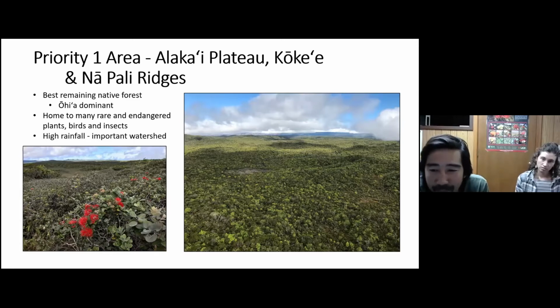It's a closed canopy native forest. You can see pretty much all of the dark green trees are ohia. The light green trees are olapa. It's home to many rare and endangered plants, birds, and insects. The Kokee area has a lot of really nice old growth mesic forests, huge trees, a lot of endangered species out there. And it's also really important for watershed.